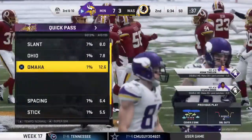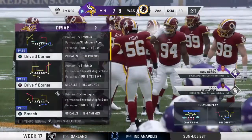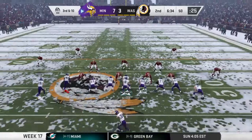Another throw on second down, and this one incomplete as well. You put just a little bit too much heat on that one. When you throw it to the outside, you do have to be careful because you got to keep it away from the defender, but you also have to give your own guy a chance too.